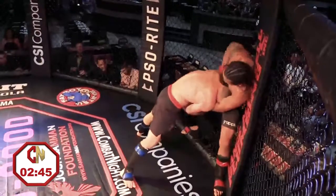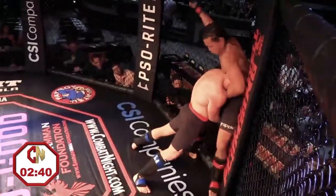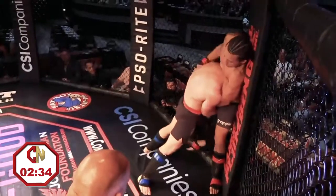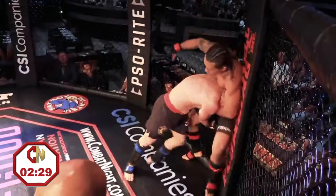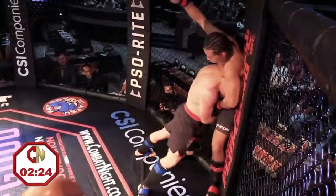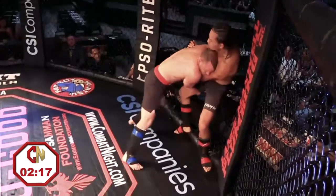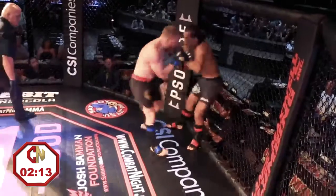A lot of pressure there up against the fence. Oh, that's hard shots to the body there from Zelaya. Hard. He's digging for it. Oh, nice knee to the inside of the thigh. These are heavy shots. They're annoying. They're not going to be enough to get Peter off of that. But digging those underhooks by Zelaya did that.